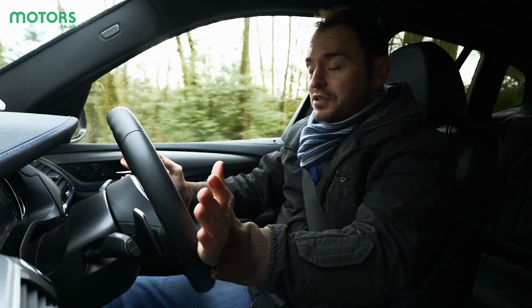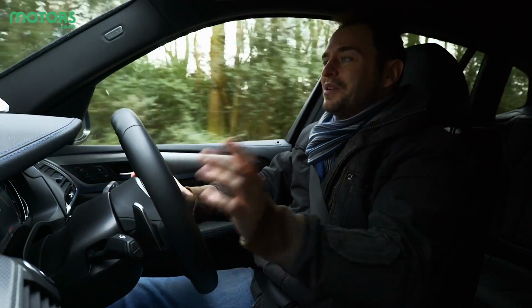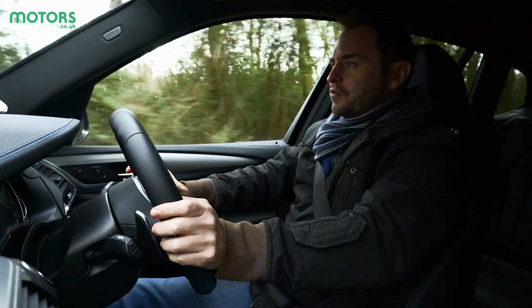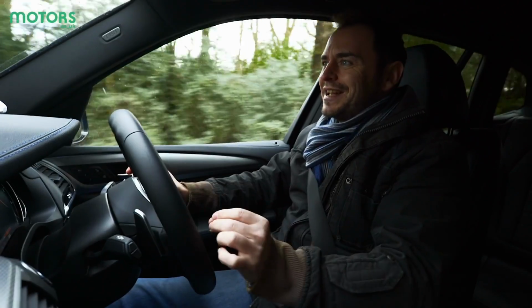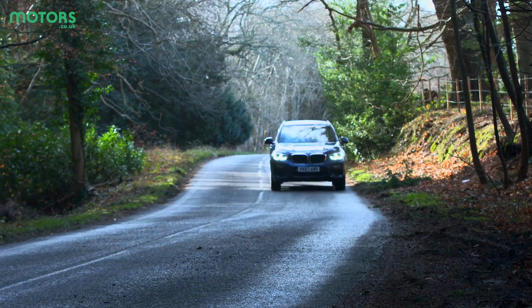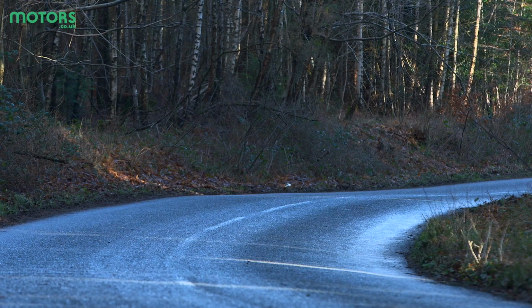When the X3 was first launched, it was being offered as a 4x4 shaped car, which was really best suited to life on the road. Yes, it had some off-roading technology, but it really wasn't set up for extreme conditions. This latest version is very much the same. There isn't much in the way of engines.